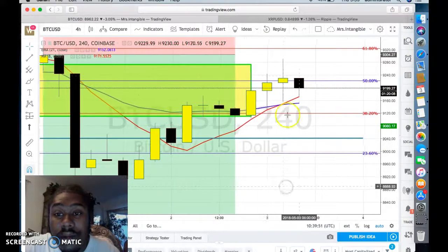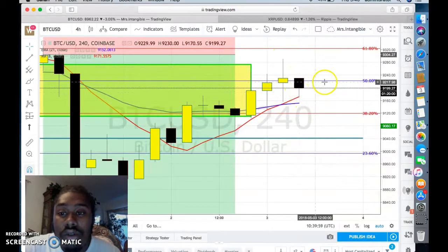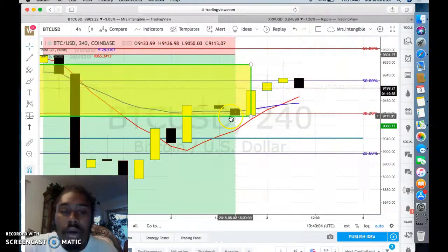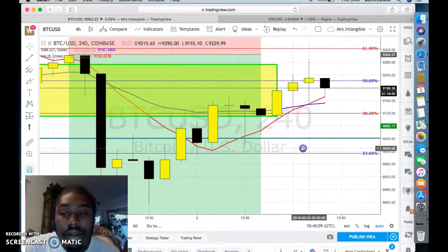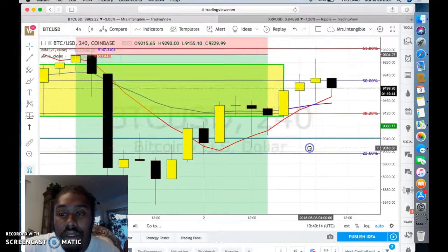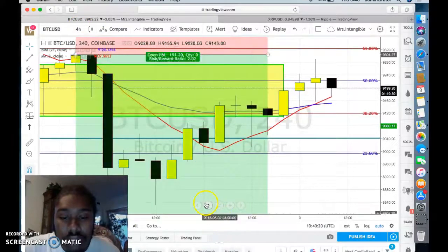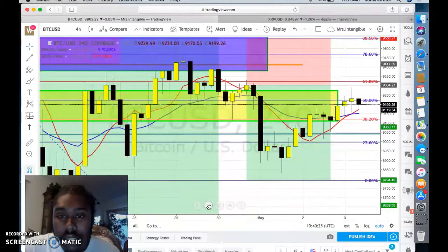4 hour is showing a bearish doji, so both sides are currently exhausted, and it's around that 50%. So either side could win this battle right now. But based off our EMAs, we do have the bulls winning right now. The EMA is still showing bullish momentum. Let's see if we can get, nope, see this zone right here held strong.